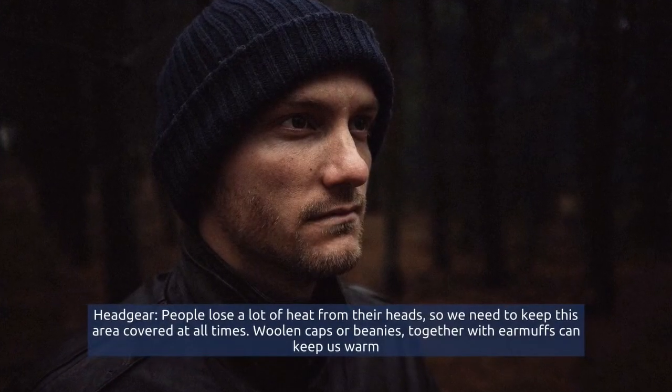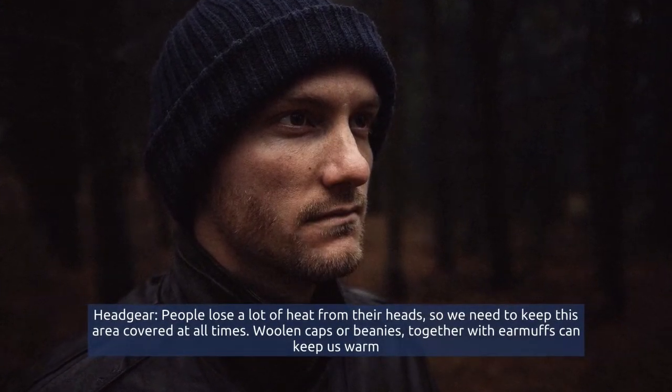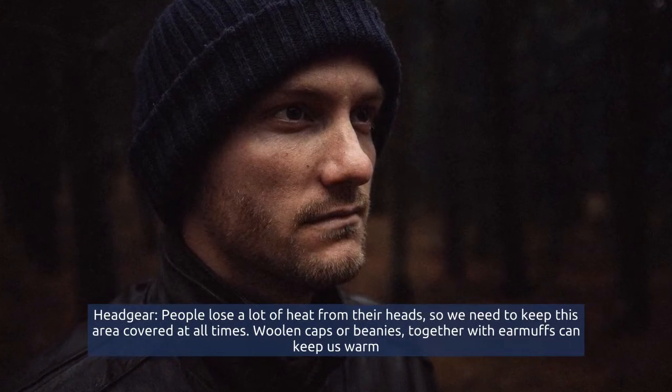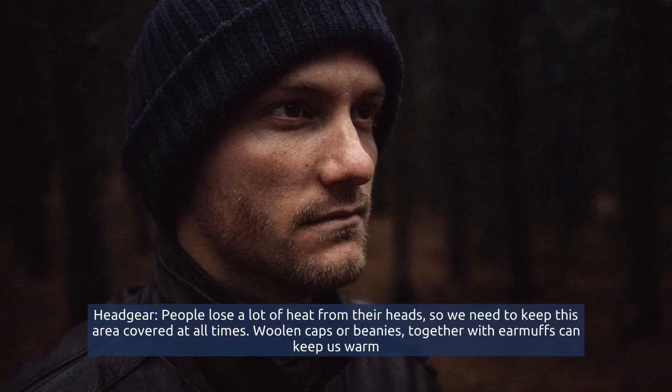Headgear. People lose a lot of heat from their heads, so we need to keep this area covered at all times. Woolen caps or beanies, together with earmuffs, can keep us warm.